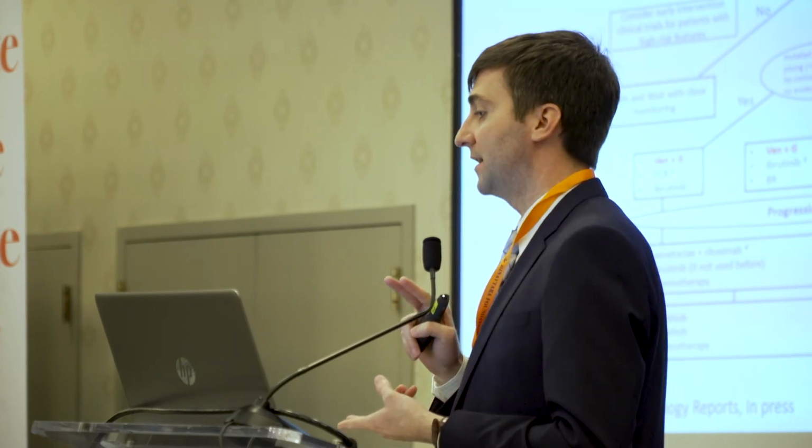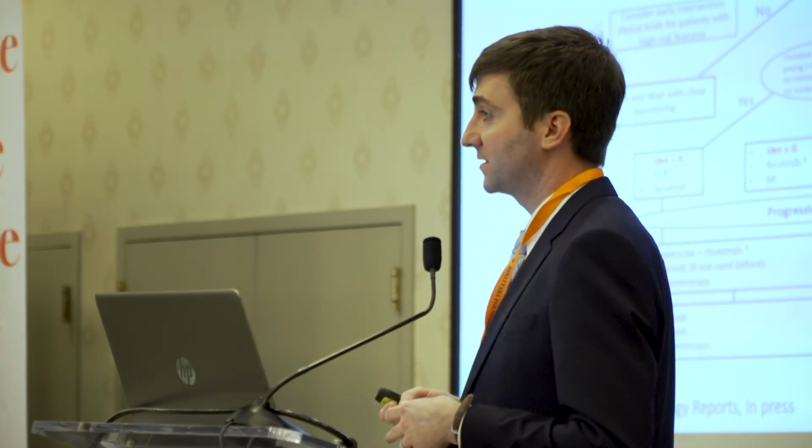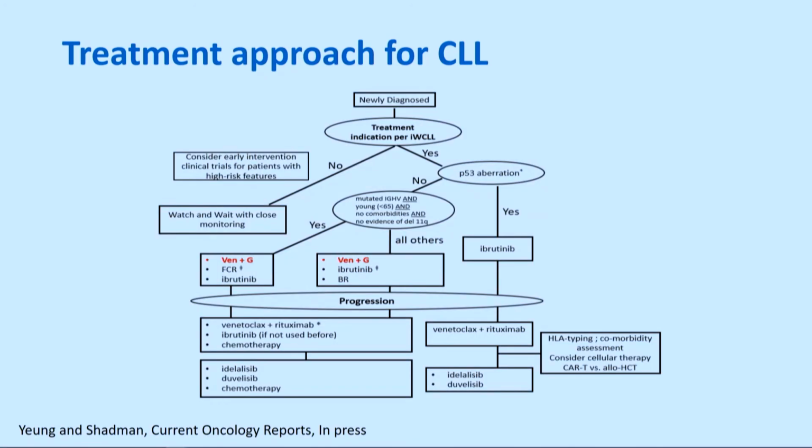So HLA typing, looking at CAR T-cell centers, there are studies open and in the next few years may be approved, because venetoclax is effective, but if that stops working, there are not great options. Idelalisib and Duvelisib would be palliative in this setting.